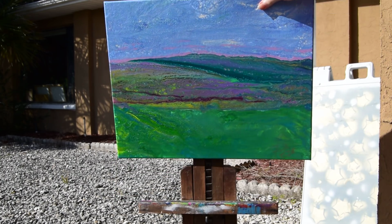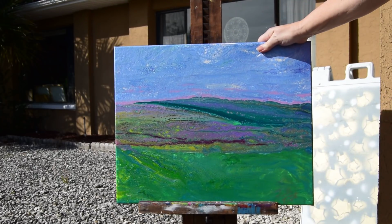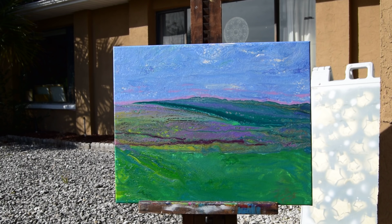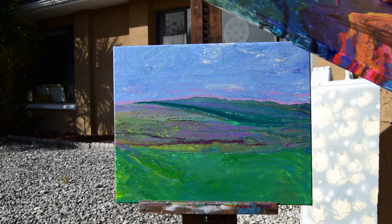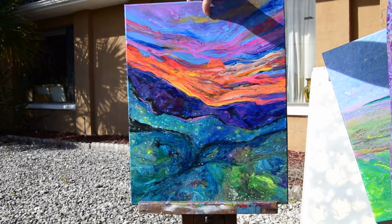I don't know if I can show you the shimmer in there, but that is all metallics. And you'd think that would sound a little tacky, but it's beautiful painting in person. 32. Let's get that right side up. 32 has been worked on so many times.